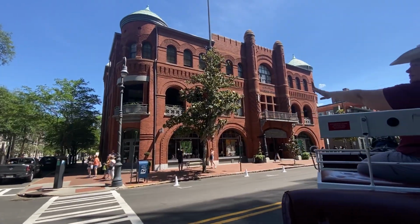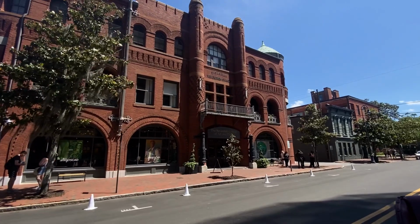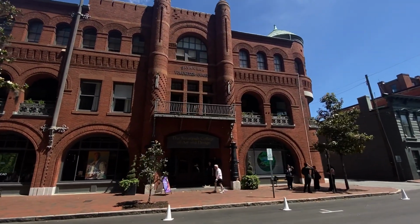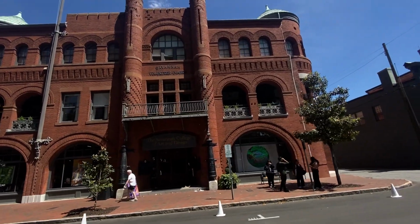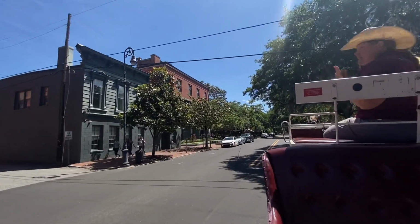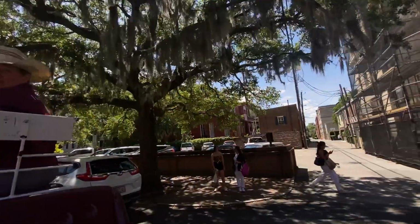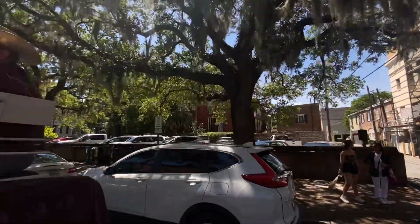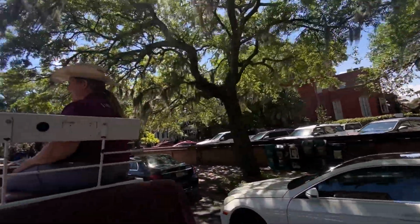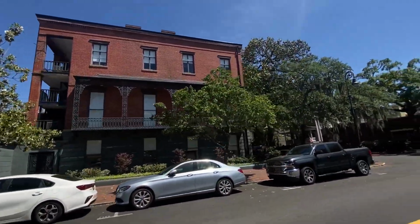Now the big red brick building here in Savannah is the admissions hall for the Savannah College of Art and Design. And that was the very first building they bought to restore when the college was founded in 1979. It's really neat though because they've got an art gallery here and a shop that has things made by students and alumni and professors.